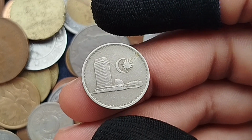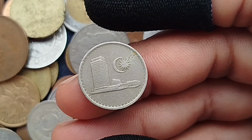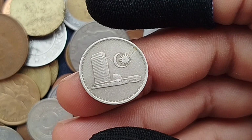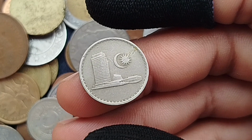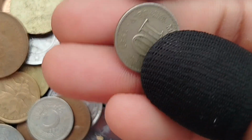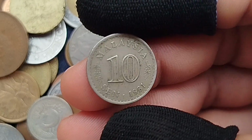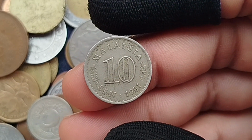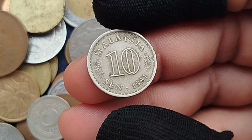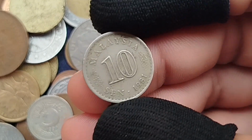The minting process and quality control. Every 10-sen coin minted in 1981 underwent a precise and sophisticated minting process. These coins were struck by Bank Negara Malaysia at the Kuala Lumpur Mint, which ensured high quality in both design and material. Using modern minting technology, the copper-nickel alloy was chosen for its anti-corrosive properties and longevity. Each coin was pressure-struck to imprint the design clearly and evenly.